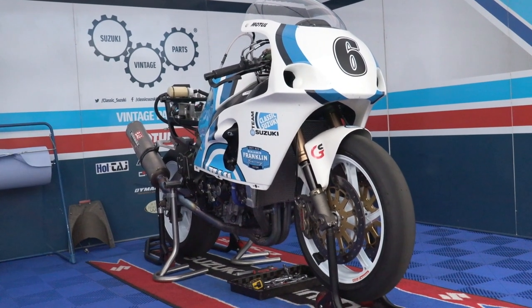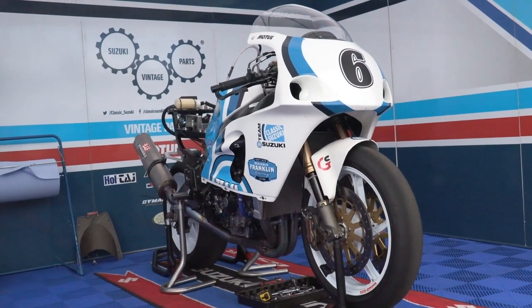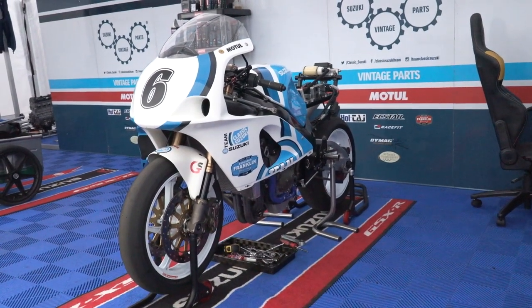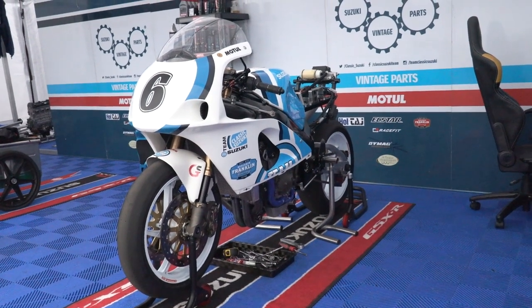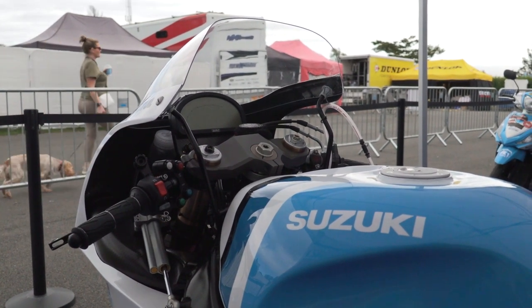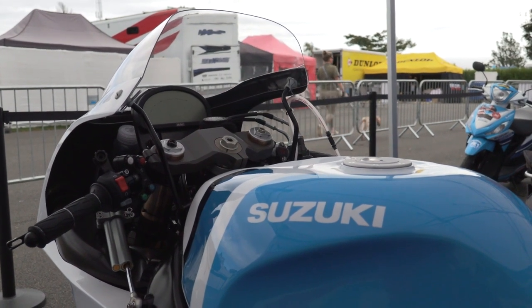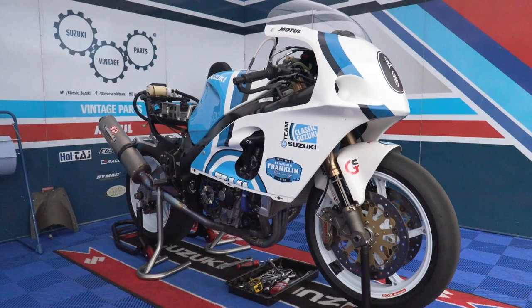The first pit that we encountered as my wife and I moved round behind the grandstand was that operated by Michael Dunlop and his Team Classic Suzuki group. And this is his 750 Suzuki, seemingly in splendid isolation, but rather busier as the week progressed.